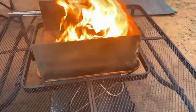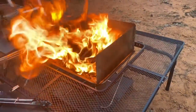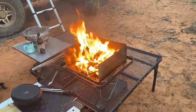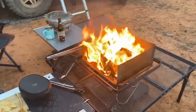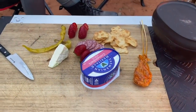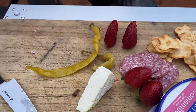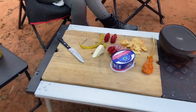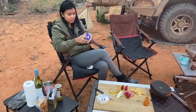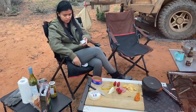This fire pit windshield we made up, stainless steel, is an absolute ripper. Especially if you've only got two people, it directs the heat back towards you. It also provides a bit of a windshield. Darunee is getting a bit of cheese, and some of Luigi's legendary chilies. Great tip from Luigi, pickled chilies on the road.